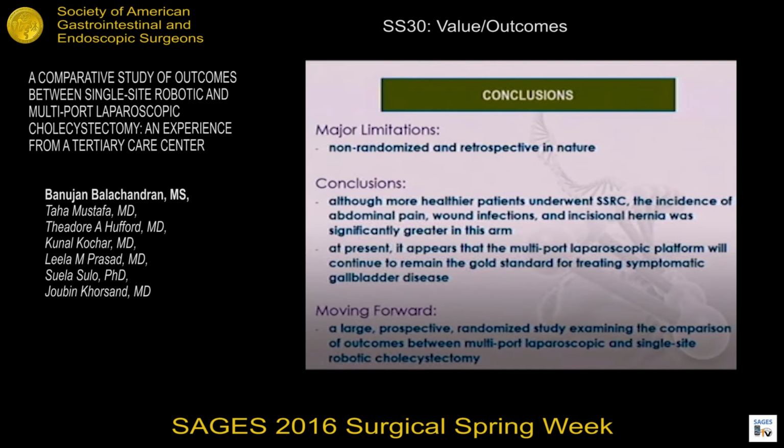In looking at major limitations, of course, there were a few because this study was non-randomized and retrospective in nature. The conclusions we can make now are that although healthier patients underwent single-site robotic cholecystectomy, the incidence of abdominal pain, wound infections, and incisional hernia was significantly greater in this arm. And it appears at present that the multiport laparoscopic platform should remain the gold standard for treating symptomatic gallbladder disease.